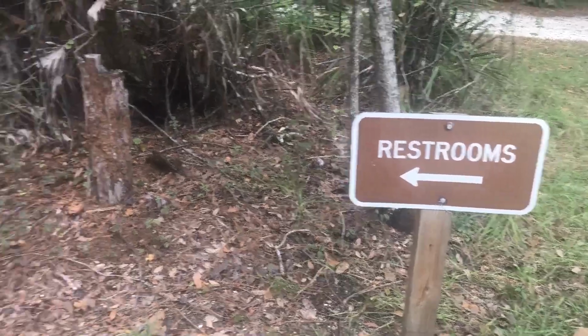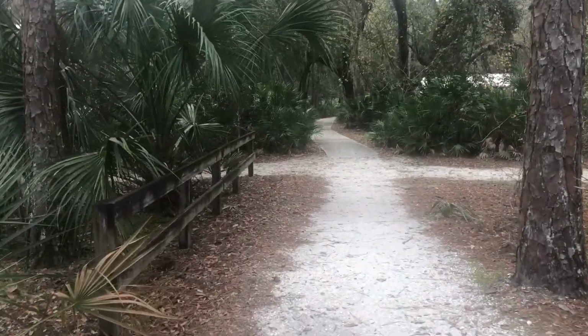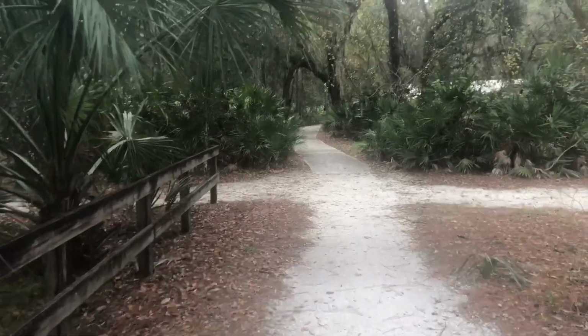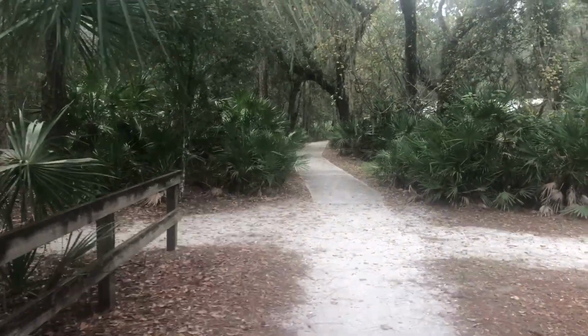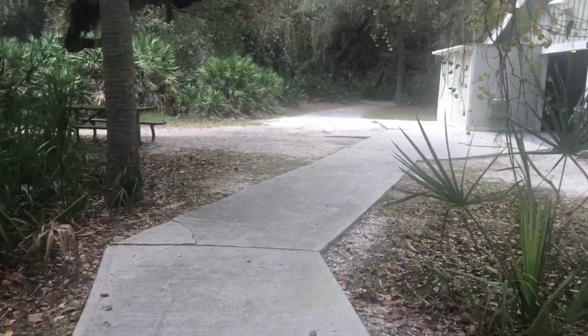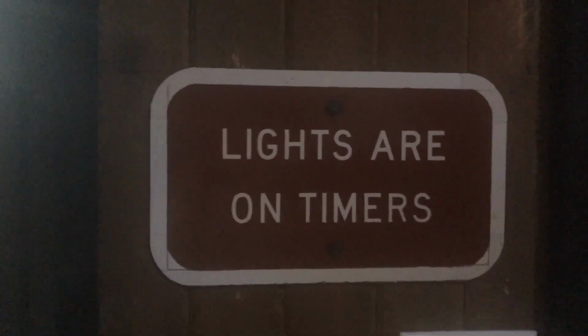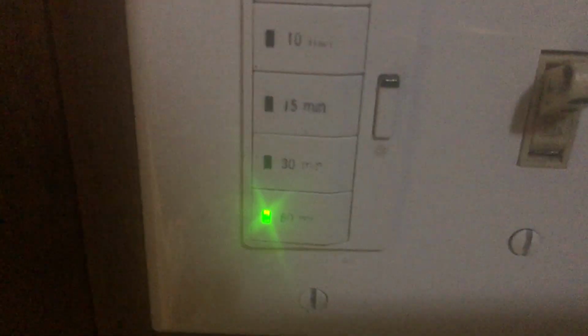So this is one of the prettiest walks to a bathhouse here at Lake Kissimmee State Park. So the lights here are on timers. So don't make the mistake that I did and pick a low time and then you end up in the dark while you shower. So I'm going to be pushing the 20-minute button.